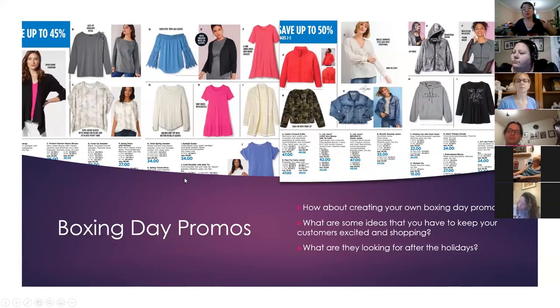So when you do promote these on your social pages, make sure you do add in a couple of dollars, or you can do it as an add-on. Spend $100 and get this at my cost. For example, get the Brooklyn Denim jacket, this one here, which is really cute.